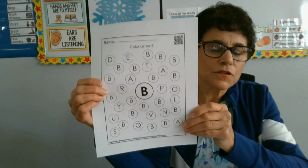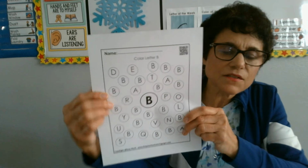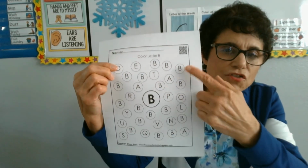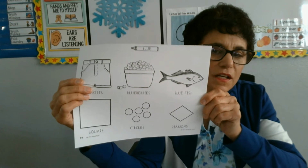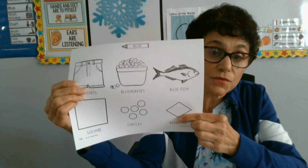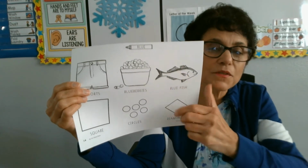So the letter B, just a review. This is great for our students to do matching, and some like it more than others, but it's a great matching exercise. This is for the color blue, so you can use different blues. Some students may like to really play around with the blues, and just depending on everybody.